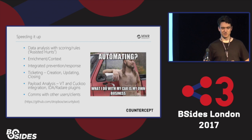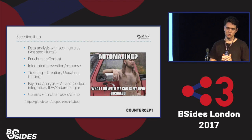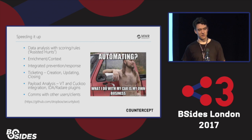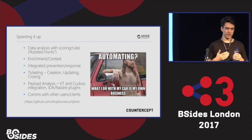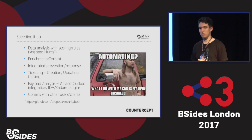So I wanted to share a few more practical tips around automation. I said it before: data analysis using scoring and rules, or assisted hunts. This is really useful. If you see PowerShell running with any kind of suspicious arguments, doing in-memory injection, for example, you want to highlight that straight away to your team. Again, don't think of it as an alert. Think of it as something that's interesting and worth investigating. It's not as simple as black and white in threat hunting.